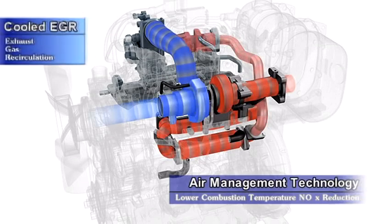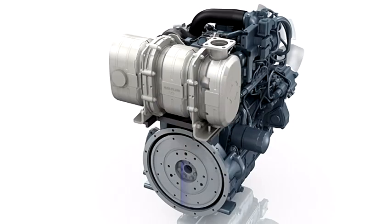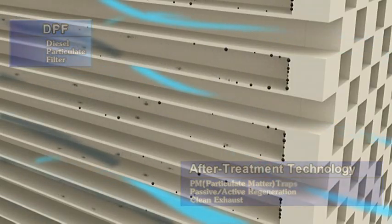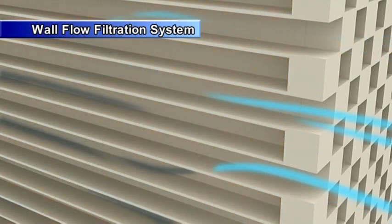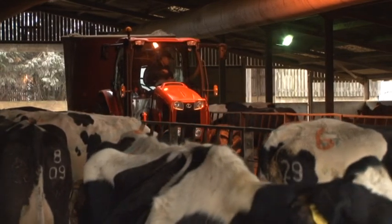With their common rail fuel injection system coupled with cool EGR, a DOC, and a diesel particulate filter, these engines fully comply with the European emission standards for non-road diesel engines, combining high power with cleaner exhaust and lower fuel consumption. They can even be used for indoor work, such as in a cow shed or warehouse, with complete safety.